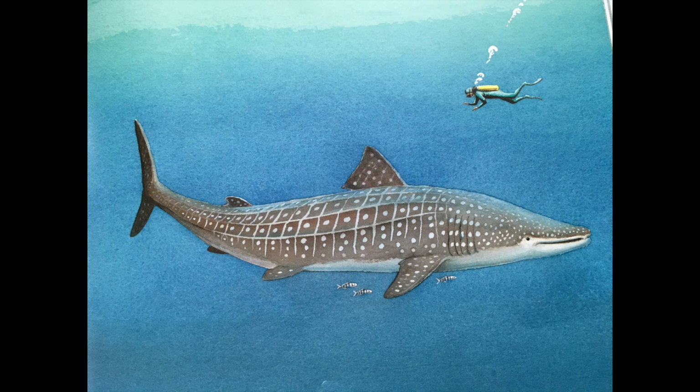The scales of most fish grow as the animal gets older. It is sometimes possible to tell the age of a fish by counting the growth rings on its scales. Whale sharks, the largest fish in the world, may grow to over 40 feet in length. They eat tiny shrimp and fish that they strain from the ocean water. Whale sharks are harmless to people. They live in the oceans all over the world.